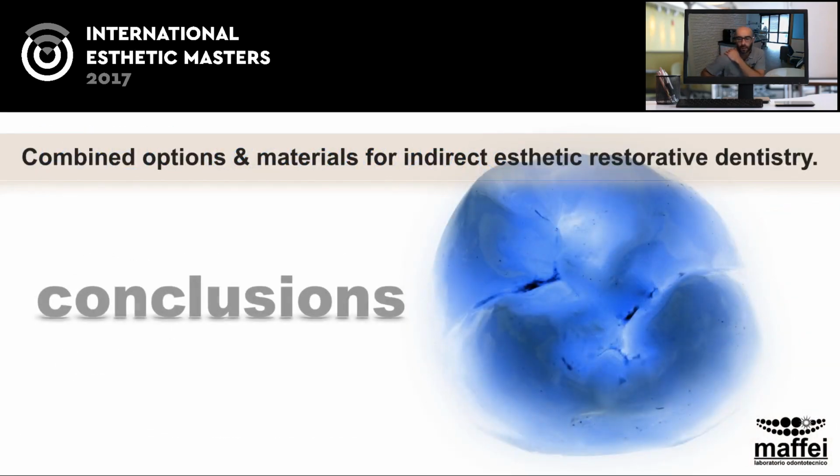So my conclusion for this lecture today is that you can choose today many materials for indirect aesthetic restorative dentistry. I always want my client to suggest to me his selection, like, I have made this prep, I want the crown with this material, but at the end I won't always put the last word on the material selection, because when I have the model, or when I look at the impression on the screen if it's a digital impression, I will check all the parameters, and then I will select the right material for this case.